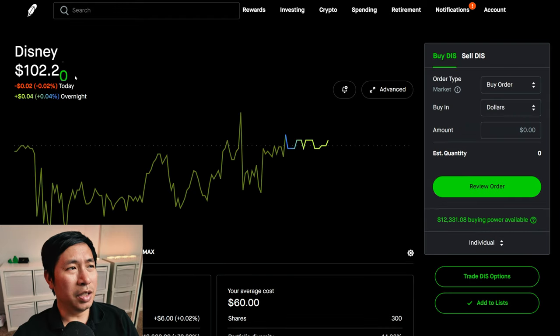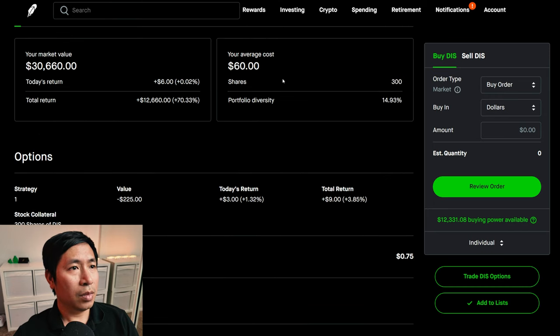I have 300 shares of Disney. Disney is at $102.20. My average cost, $60. My total return, $12,660.